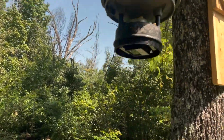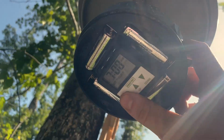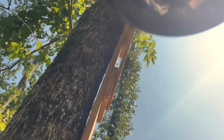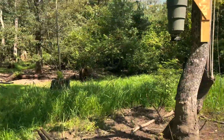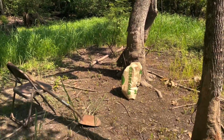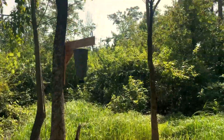So let's test this bad boy. Let's see here. Get the angle too. Oh, that's nice. I kind of like that more than the other one. Honestly, it don't throw it as hard. All right, had some extra corn, got it thrown out.